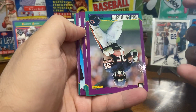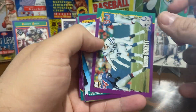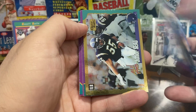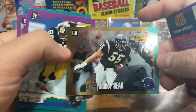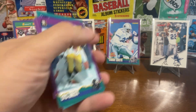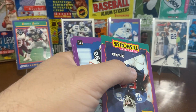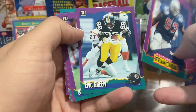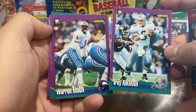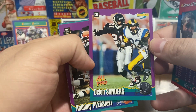Got Rob Moore, Neil Anderson, Carl Mecklenburg, Dwayne Bickett, Jameer Miller, don't remember him. Junior Seau gold. That is a pretty card. Oh, what do I have behind him? Oh, Chris Slade, future franchise base card. Steve Atwater, Troy Aikman, and Warren Moon back-to-back. Ooh, back-to-back-to-back. We've got Dion, Coach Prime.